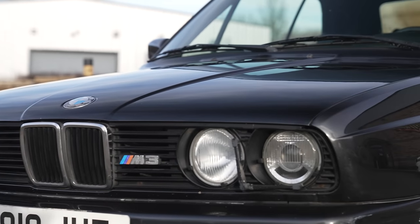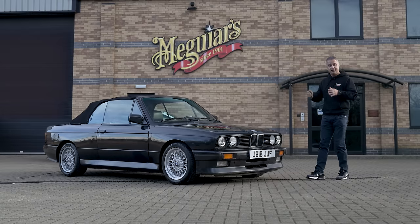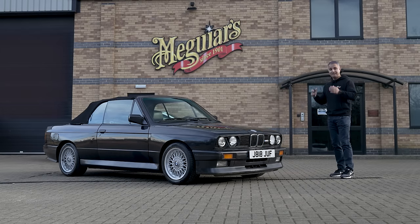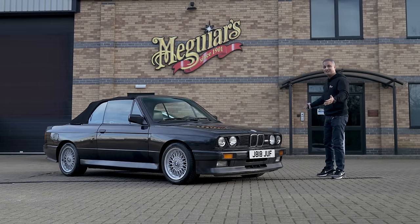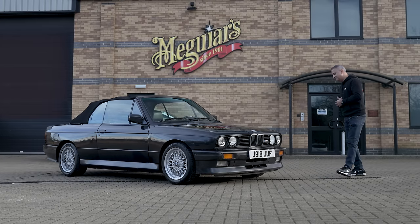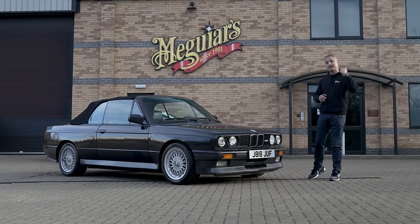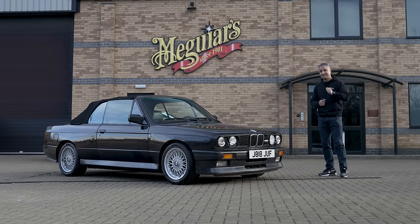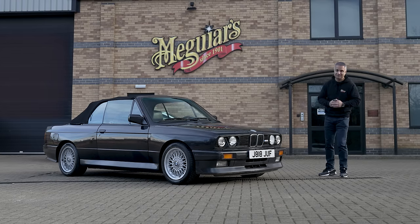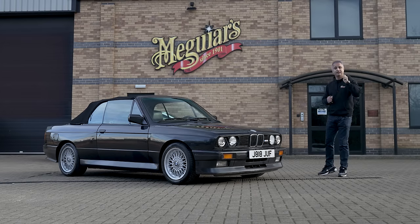But first and foremost, I have to thank Dale and Grant of Meguiar's for all the love, the TLC, the time, the effort that they've put into this M3 to make her look the way she does. And doesn't she look pretty? It's now time to get this car loaded up in the transporter, get it back over to CAS HQ, and then we will talk about the next process, which is the sales process. So yes, guys, this car will officially be going up for sale after the next episode drops.